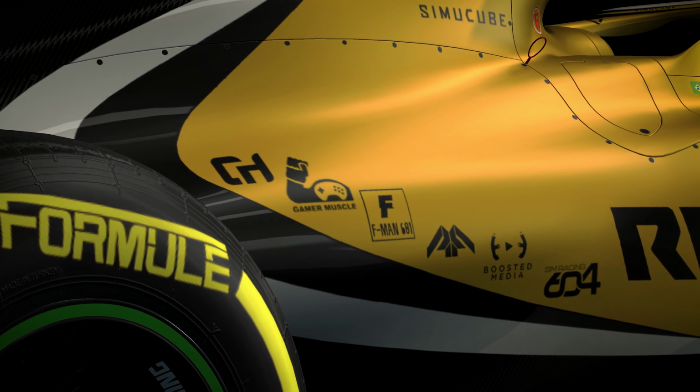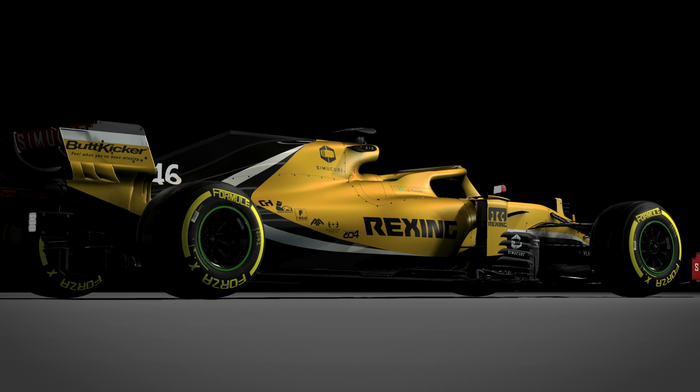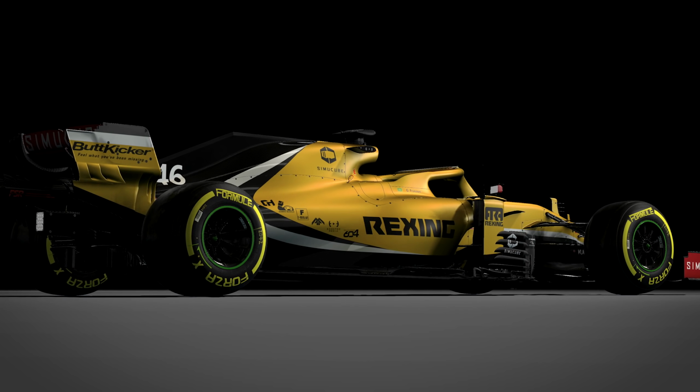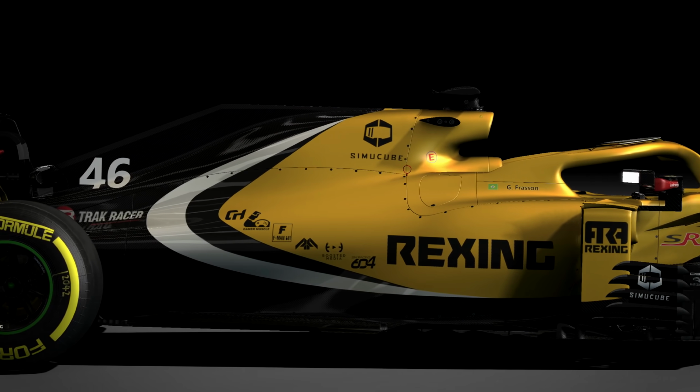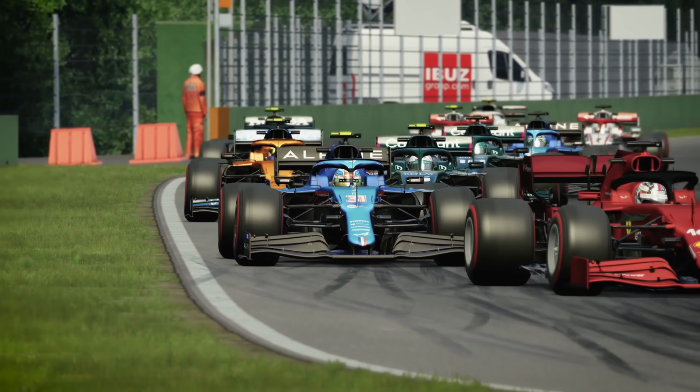As an aside, it was very kind of RSS to put a few content creators' logos, including yours truly, on the side of the car's default liveries as a way of saying thank you to the content creator community. Now, I'm sorry I didn't show off more of them during the video, but honestly, I really wanted an excuse to show off this lovely Alpine livery.